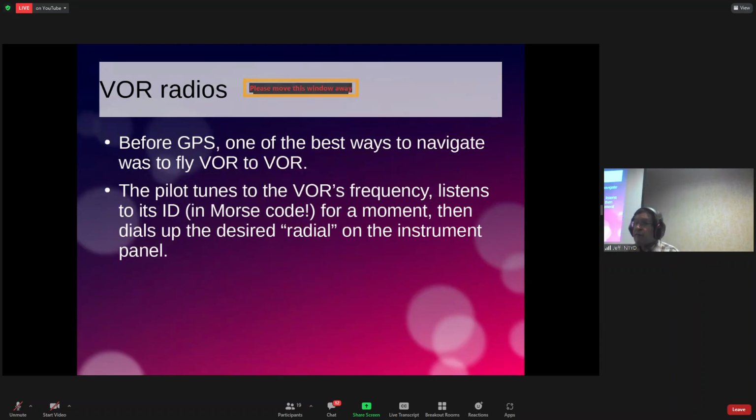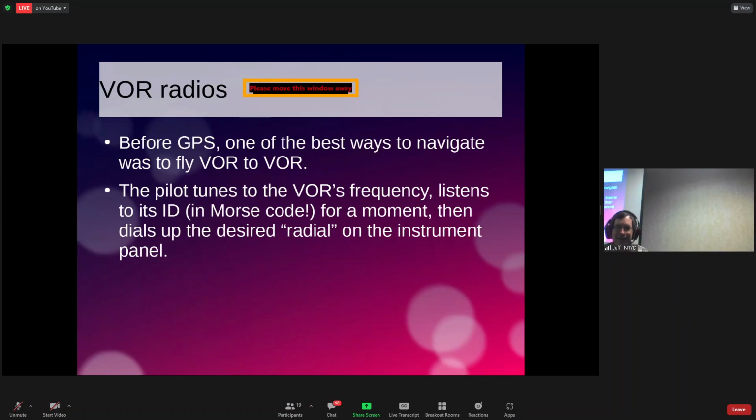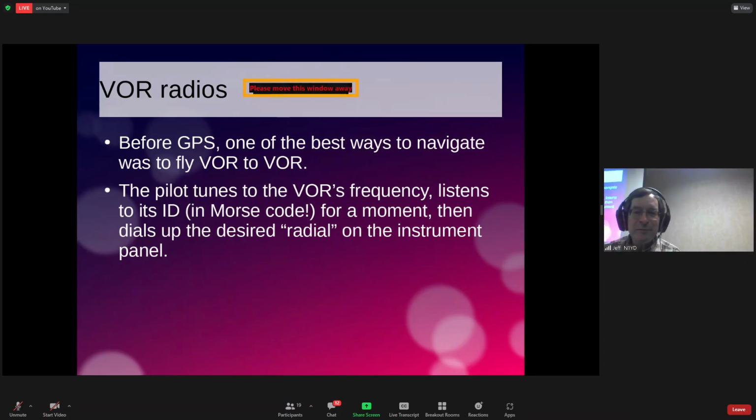If you don't have GPS, one of the best ways to navigate is to fly VOR to VOR, and their range is 50 miles or more, so you can do it. And even if it's out of range, you kind of know what direction it's in, and you can give it some Kentucky windage and dead reckoning, as they would call it. And if you can get within 50 miles of the next station, you'll really know what's up.